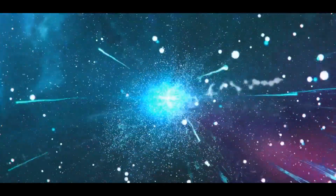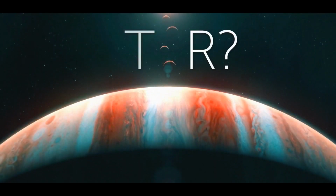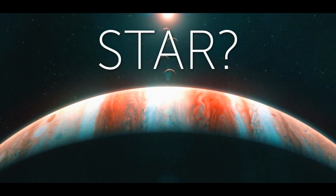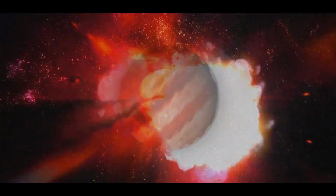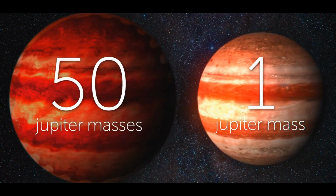Jupiter's explosion can be compared to a supernova. In fact, Jupiter is practically a star. If it were just a little bigger and heavier, it would start to shrink. The intense pressure on the planet's core would start thermonuclear reactions. Eventually, Jupiter would turn into a brown dwarf, and it would be 50 times heavier than it is now.